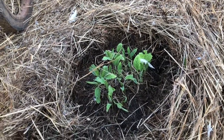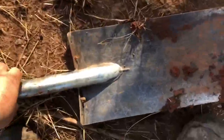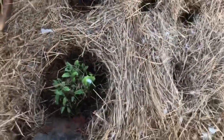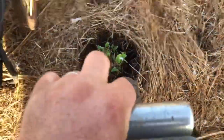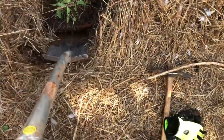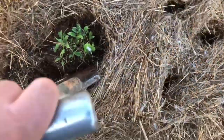In fact, can I do this one-handed? I mean, not well, but I feel like I can do it one-handed. But let me get in here. Snap. Sorry for the rickety camera work.